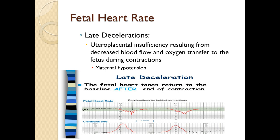Late decels. This is not a good thing. Basically, mom's blood pressure might be dropping, causing not enough blood flow through the placenta to the baby. If you look on this picture, you can see where the contraction starts, and then a couple seconds later, the decel starts. Then the next contraction starts, and a couple seconds later, the decel starts to happen.